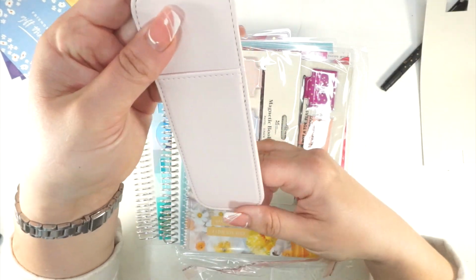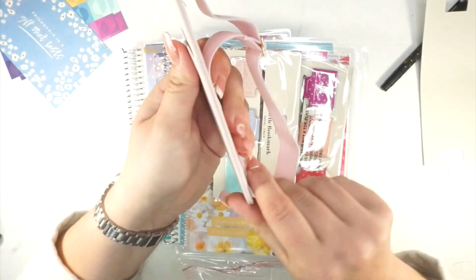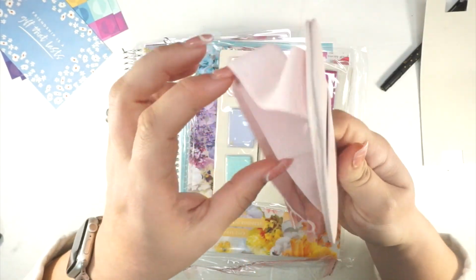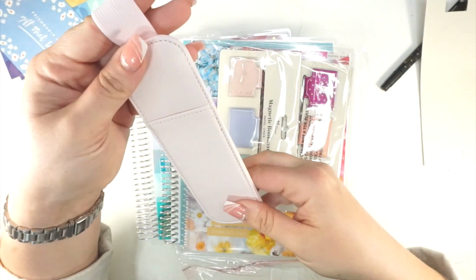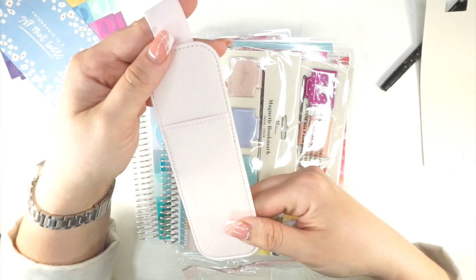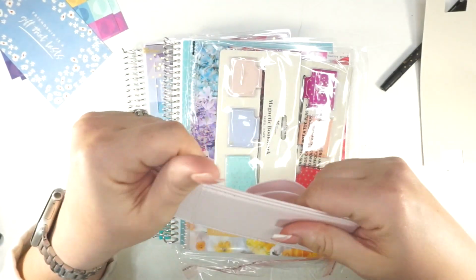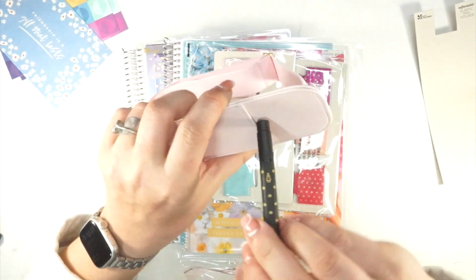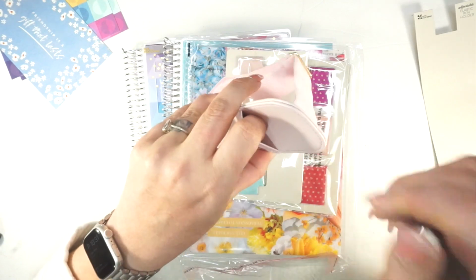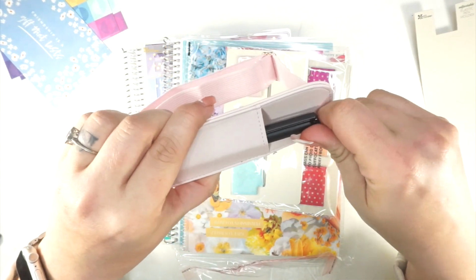You can just put this on the front of your planner. They have this in this blush pink color, which I really liked. And then I think also a navy blue. And you can just put your pens in here, and it's not huge and not bulky. I'm really excited to try this out. I don't have a review for you on it. It seems pretty sturdy also. And then, okay, let's see if the dual tip marker will fit in here. I bet it'll be kind of a struggle at first because it's new, but that definitely fits.